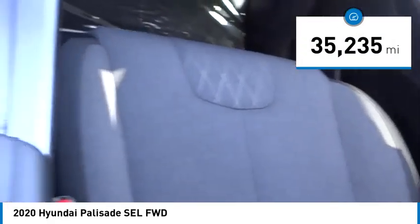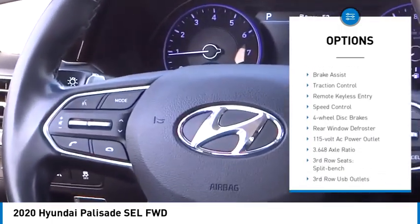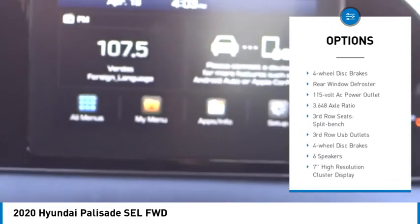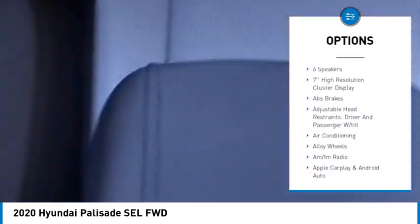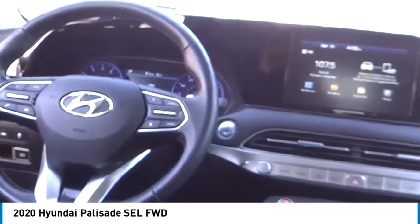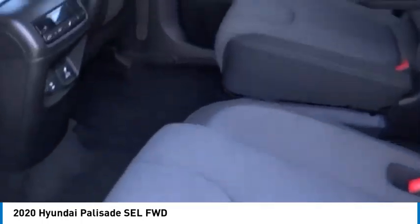Here are some of this vehicle's great options: electronic stability control, alloy wheels, wheel locks, rear spoiler, brake assist, traction control, remote keyless entry, speed control, four-wheel disc brakes, rear window defroster. Is love at first sight really possible? Let us know when you stop in.